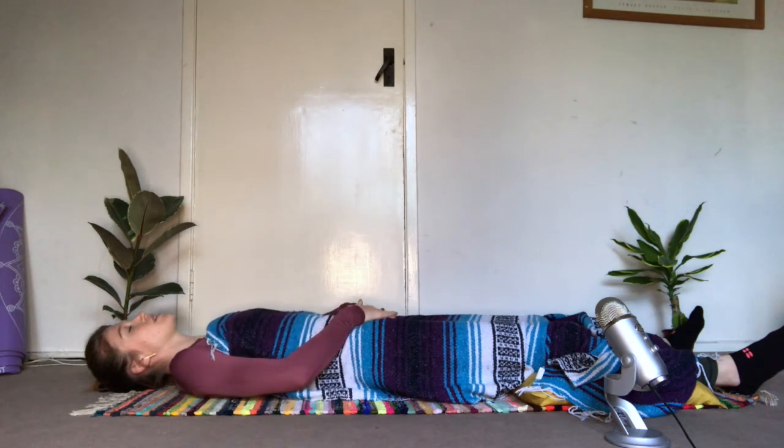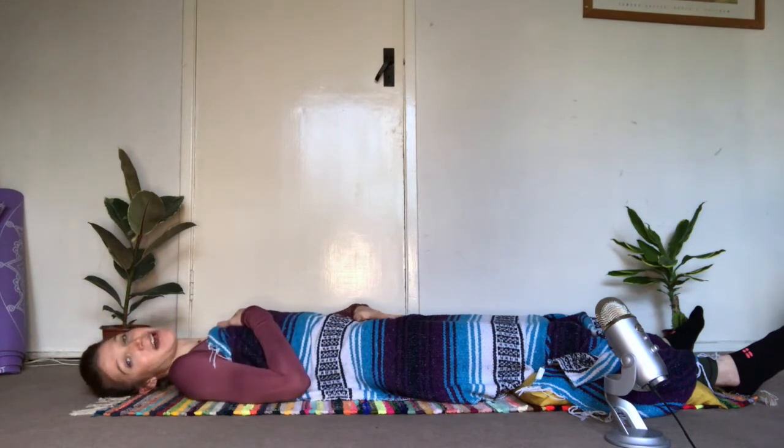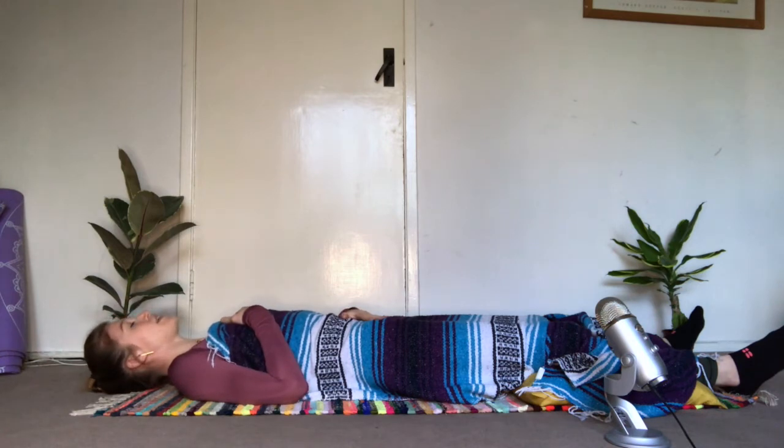Good. Take your top hand and just place it in the center of your chest and place your other hand on your lower belly. We're going to take a little bit of time here just to gently hum. Humming is known to have incredible benefits for slowing down the breath, for revitalizing the cells, for bringing us that restorative feeling, for allowing us to restore our energy.